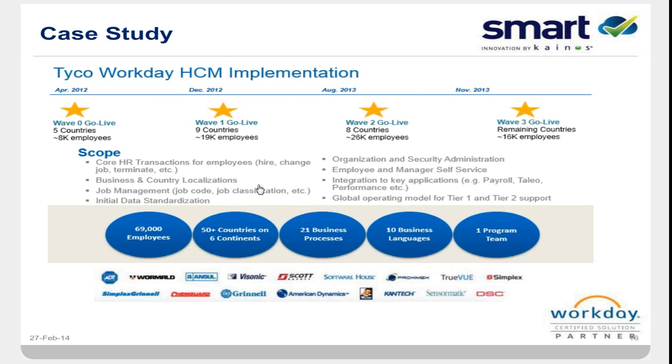As we rolled out Workday, I was the technical lead for Tyco's implementation, and now that we are rolled out, I am leading Workday support. As part of Workday support, I am responsible for Workday update testing. And I want to just share a little bit about the details of our implementation. We completed our implementation of Workday HCM in November of 2013. We had a wave approach where we divided countries and we rolled out in 4 waves. And we completed that final wave, as I mentioned, in November.